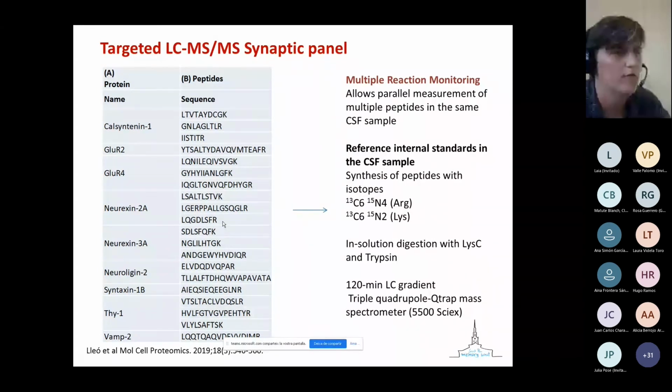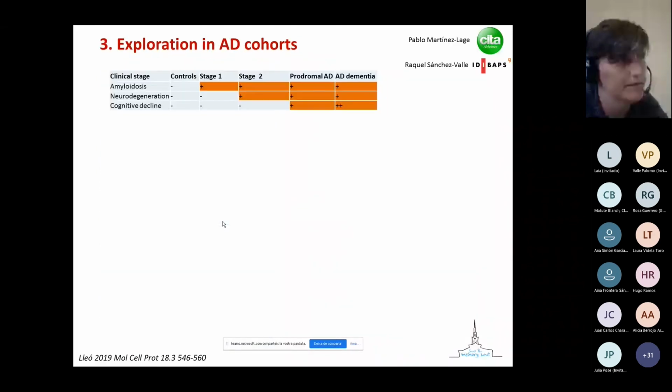We synthesized the synthetic peptides that have heavy isotopes so that we can use those as reference in a later sample. We digested the sample with lysine and trypsin and subjected to an LC gradient and used mass spectrometry. And so when you quantify the endogenous levels of your protein, you express it relative to the reference peptides. So we were able to do this in 3 cohorts of clinical Alzheimer's disease and controls. This was in collaboration with the Theta Foundation and Hospital Clinic, Raquel Sanchez and Pablo Martinez Lajer. And also we used the SPIN cohort here in Barcelona.